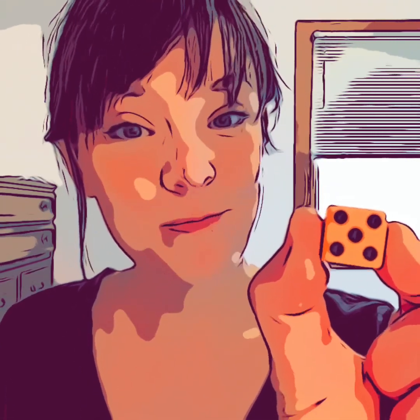Here is our next set of dots on the die. What number does this show us? You can count the dots if you need to. This shows us the number 5. Good job. These 5 dots always show us the number 5.